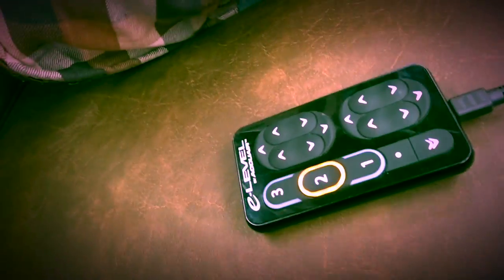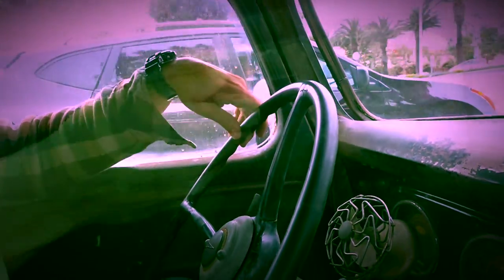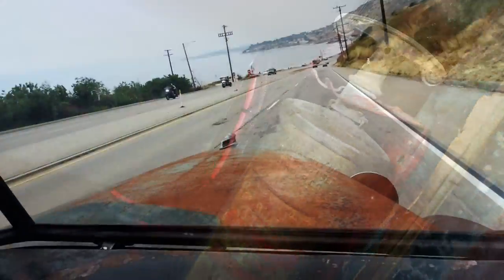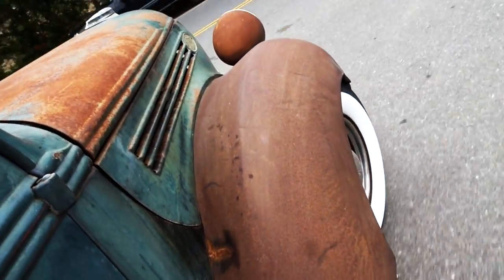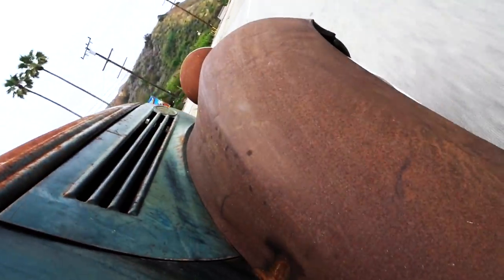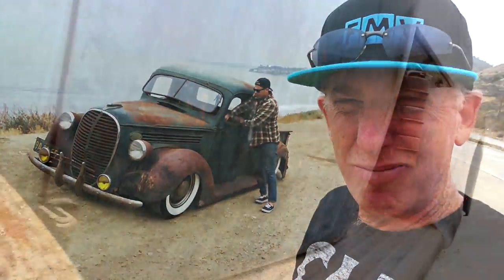It'll automatically level itself out. It's got full sensors with the E-level kit, so it's really comfortable to drive. Yeah, drives great. One finger on the steering wheel, you're good to go. This truck, it's cool no matter where you put it.